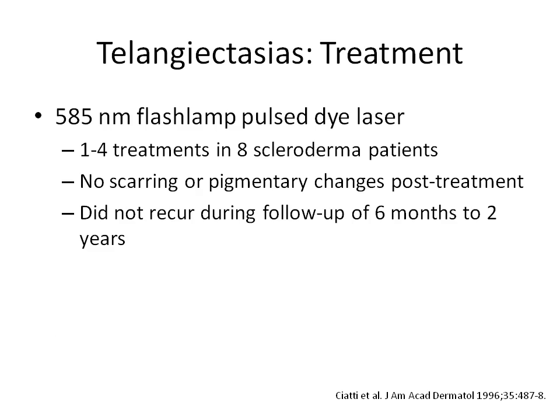So unfortunately, treatment of telangiectasias is very difficult and not covered by insurance. The good thing is it's mostly cosmetic. It's not going to harm you internally. But there are some experimental protocols looking at various laser dyes in the treatment of telangiectasias.